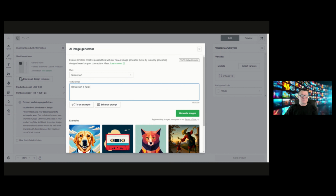Something along those lines. And then what you can do is either try an example or enhance your prompt. So I'm going to click on Enhance Prompt, and it's going to give me more detail. Okay, so it's going to say field of wildflowers, sunny meadow, vibrant, colorful, impressionist, soft focus, warm lighting, low angle, nature, pastel tones, happy, relaxed oil painting, Monet inspired, naturalistic. I'm just going to leave it as is.